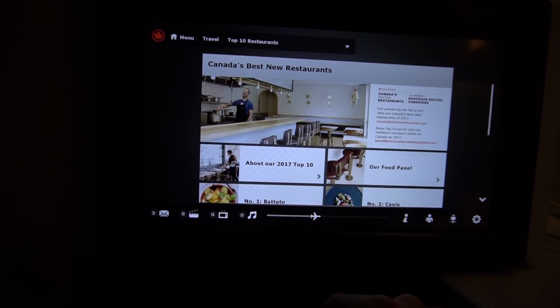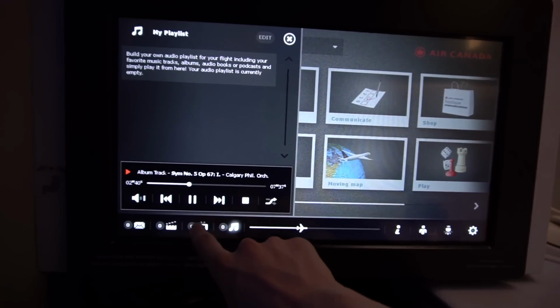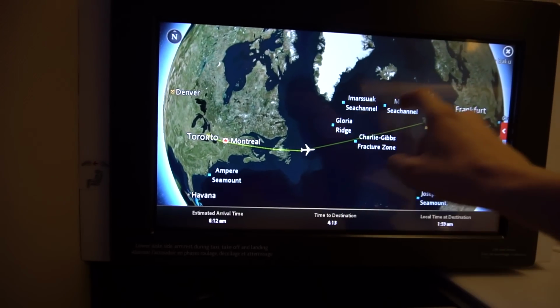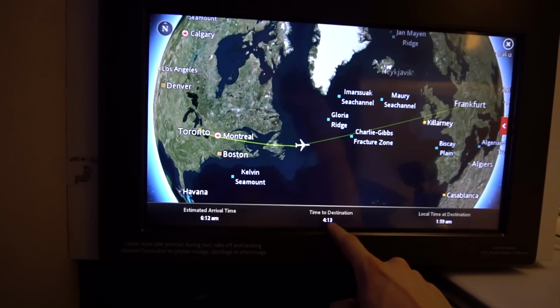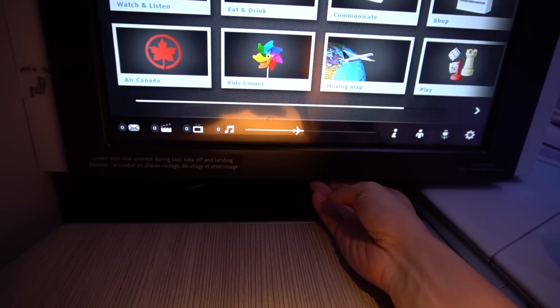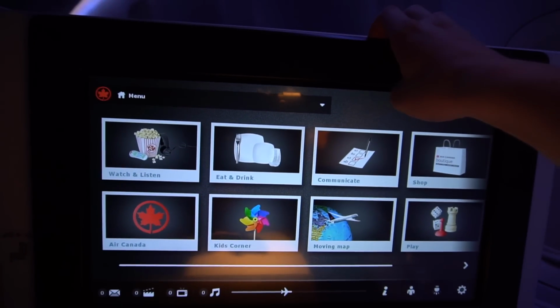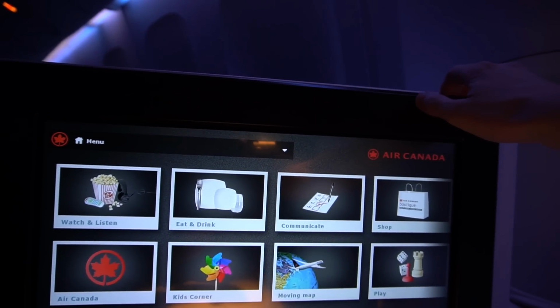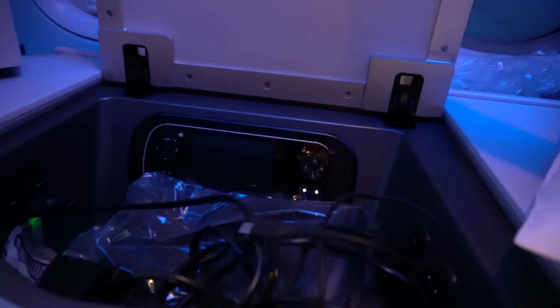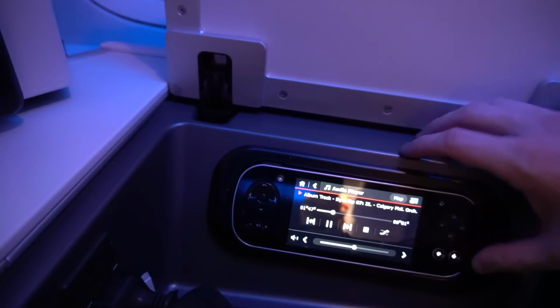Besides, there are some travel tips, and there's the option to create your own playlist. And of course, the system doesn't lack a flight map. The only downside of this marvelous screen is that you cannot move it. It is rock solid, as you can see, but to be honest, I didn't see much need to adjust it really, but maybe somebody else does, so I wanted to mention it. If you're tired of leaning forward to touch the screen, there's also a remote control.